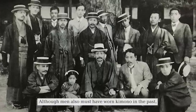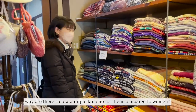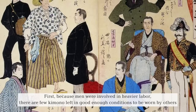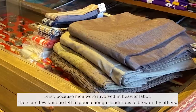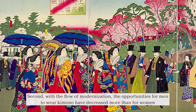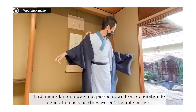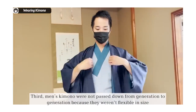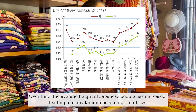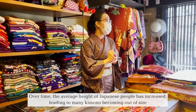Although men also must have worn kimono in the past, why are there so few antique kimono for them compared to women? According to the staff, there are three possible reasons for this. First, because men were involved in heavier labor, there were few kimono left in good enough conditions to be worn by others. Second, with the flow of modernization, the opportunities for men to wear kimono have decreased more than for women. Third, men's kimono were not passed down from generation to generation because they weren't flexible in size. Over time, the average height of Japanese people have increased, leading to many kimono becoming out of size.